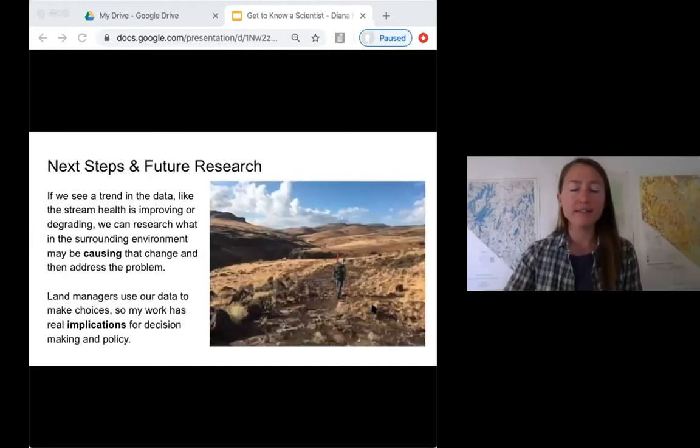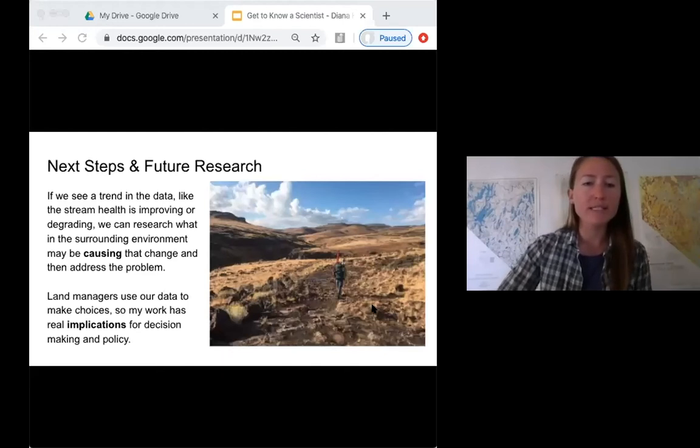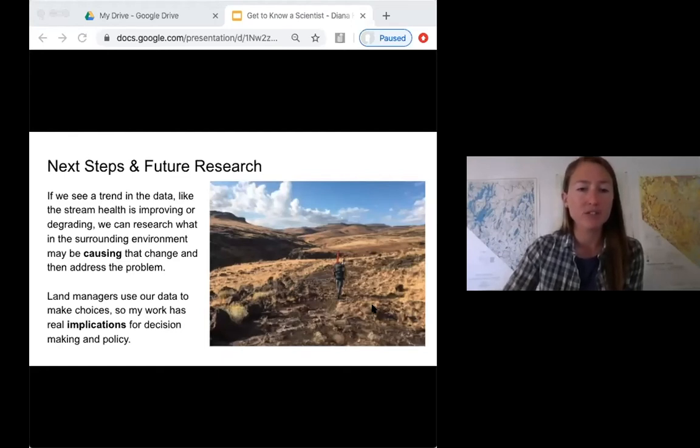And finally, in our future research, if we see a trend in the data, like the stream health is improving or degrading, we can research what in the surrounding environment may be causing that change and then address the problem.